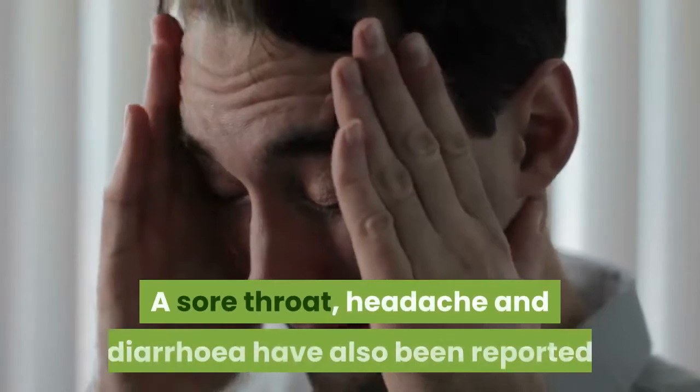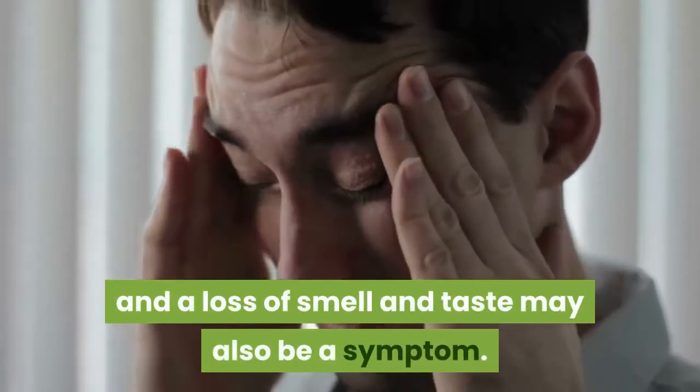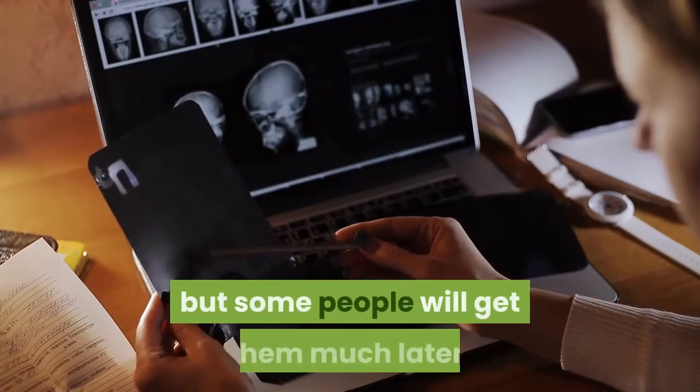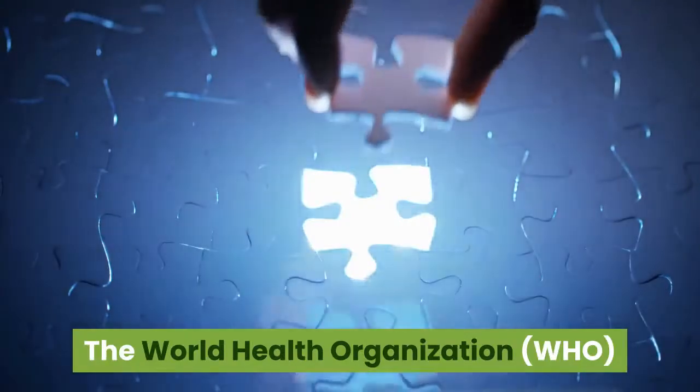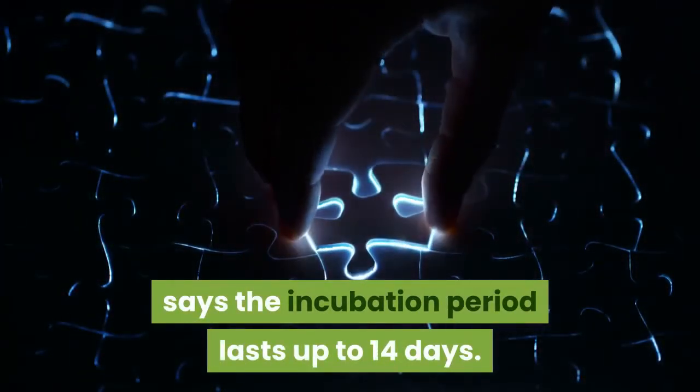A sore throat, headache and diarrhea have also been reported, and a loss of smell and taste may also be a symptom. It takes 5 days on average to start showing the symptoms, but some people will get them much later. The World Health Organization (WHO) says the incubation period lasts up to 14 days.